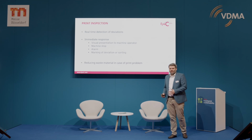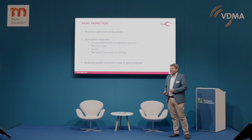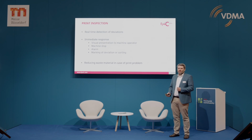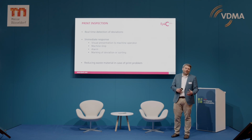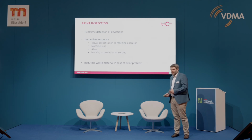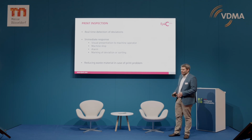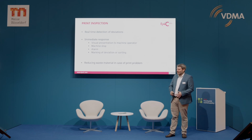Going more into detail with inline inspection systems, we can do real-time detections of deviations and create an immediate response as soon as a deviation or something going wrong is detected. We can do visual representation to the machine operator. We can issue machine reactions like a stop, an alarm, or even mark or sort a defect, making sure there's error-free delivery to the end customer. But of course, depending on where you inspect in your print process, also reducing waste material in case of a real print problem.